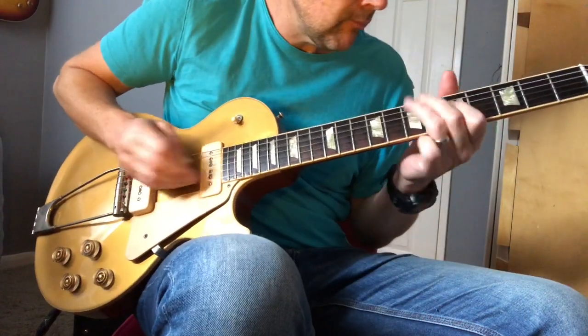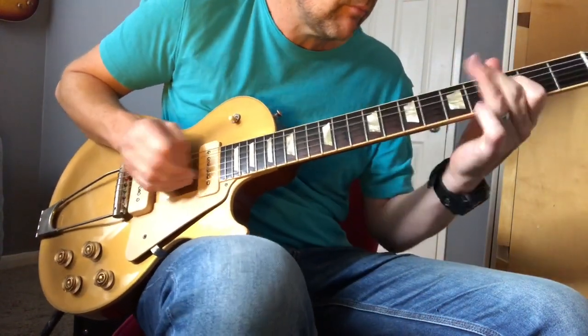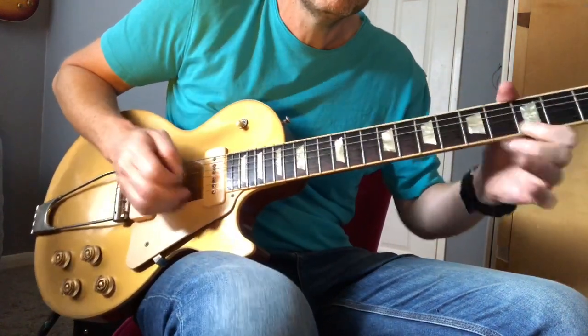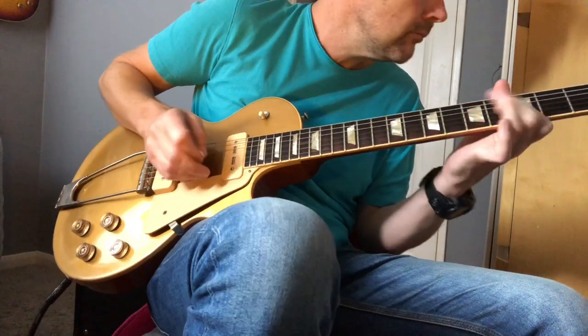First up is the classic British sound in the form of the Marshall Astoria 30 watt all valve combo, starting first at bedroom volume. Then turning up the volume a bit more.